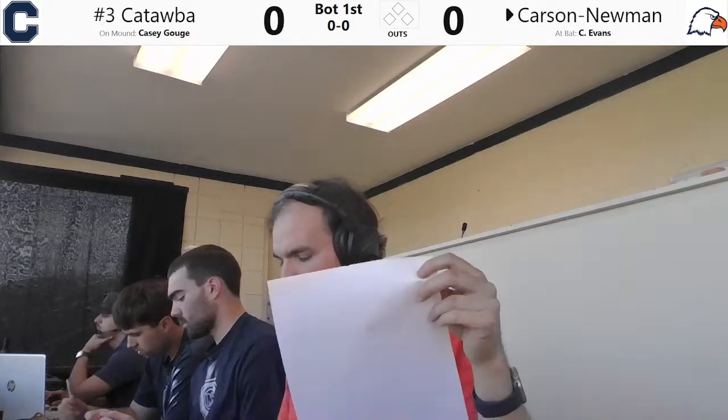Catawba leaves one left on in the top of the first inning as Colton Kaysen bookends the first with a strikeout of Hunter Atkins. And now he turns it over to his counterpart, Casey Gouge. For Catawba, making his 8th appearance, 5th start, comes in 1-0 with a 2.33 ERA, the lowest we've seen this weekend among Catawba starters. And has just given up 5 runs, all of those earned on 20 hits in 19 1/3 innings of work, 20 Ks. Here's the lineup for Carson-Newman that he will be facing here.